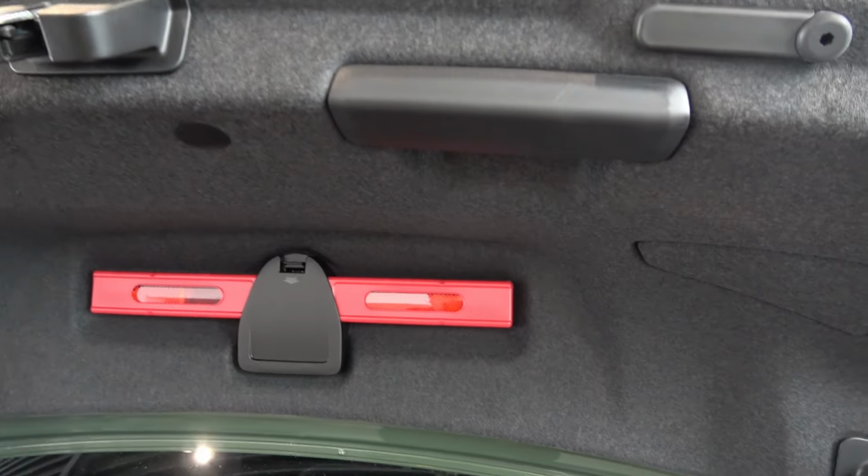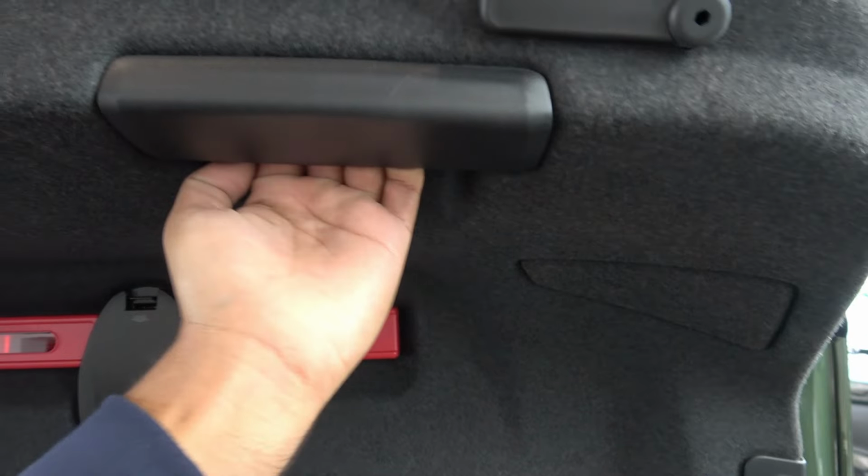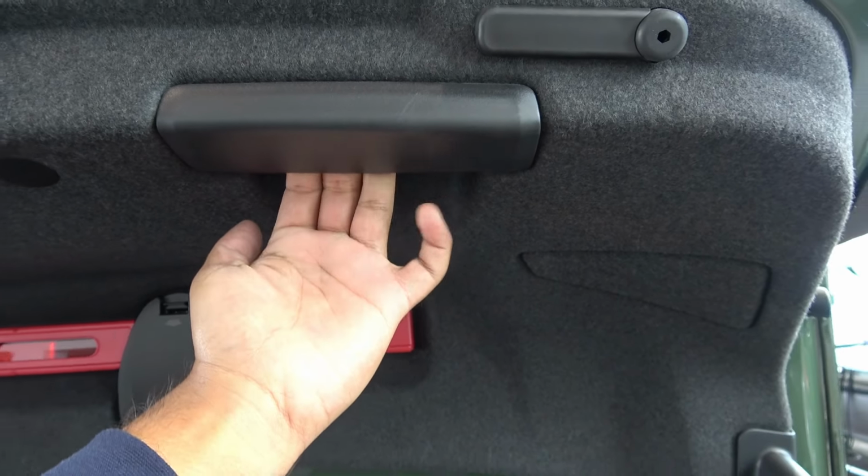You even get a 12-volt socket right there and additional storage space. You don't get any electric rear door, and it took me almost a minute to figure out that this is the handle you use to pull the rear door down.